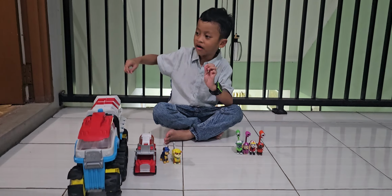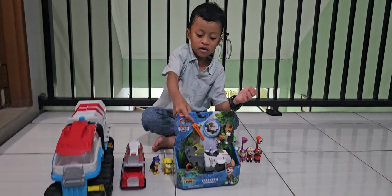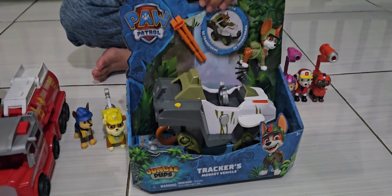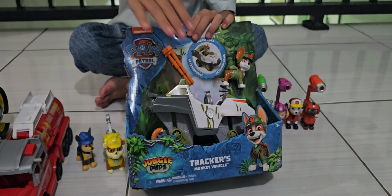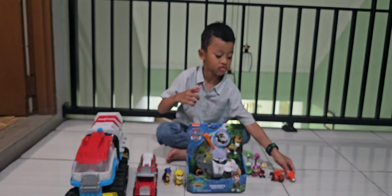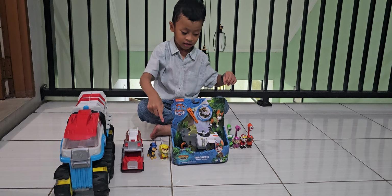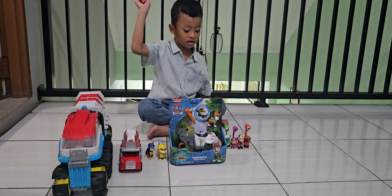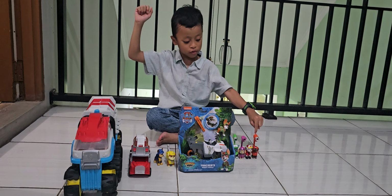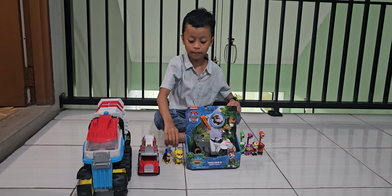Today I'm going to unbox a Paw Patrol toy. This is a new number, you see. It's Tracker. I always figure out lots of Paw Patrol channels. First is Chase, next is Marshall, third is Zuma, Sky, and Rocky, last is Rubble.